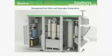The solution they chose was SolidWorks 3D mechanical design products because they found them to be easy to use, reasonably priced, and providing all the range of integrated design and simulation capabilities that they felt they needed to successfully develop their products. By selecting SolidWorks, Nuvera shortened its design cycles by 25%. They cut development costs by 33%. They reduced costs related to scrap and rework by 20%, and they secured a significant share of the forklift truck fuel cell market. So where are we today?